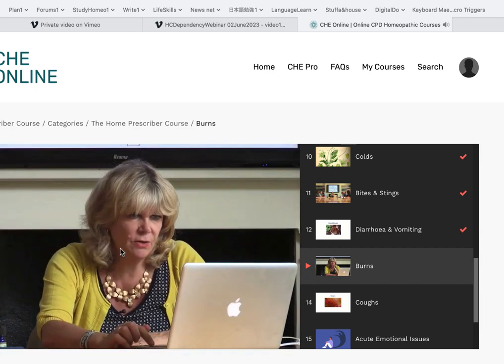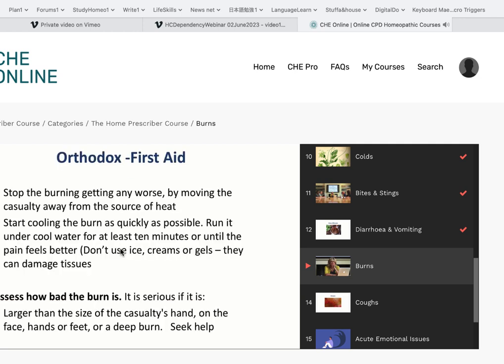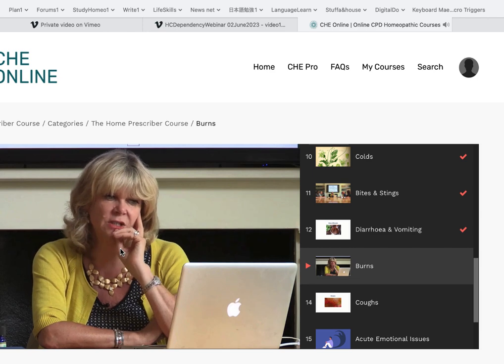Next topic, burns. Our orthodox first aid. Stop the burn getting any worse by moving the casualty away from the source of heat. Cool the burn as quickly as possible. Run it under cool water for at least 10 minutes or until the pain feels better. Don't use ice, creams or gels. They may damage the tissues.